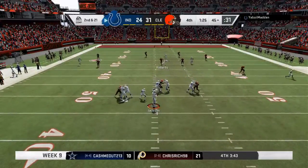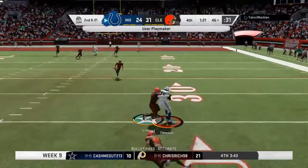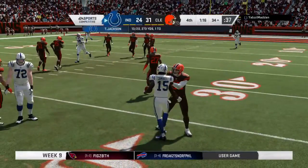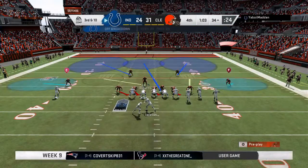Throwing now is Jackson. Catch made here by Campbell. They get 11 back on that one. It leads to 3rd down. Big play coming up. Here's 3rd and 10. I would expect to see some pressure here.